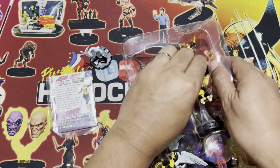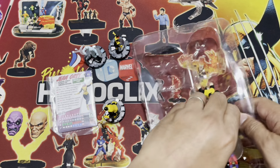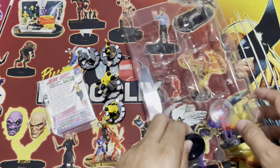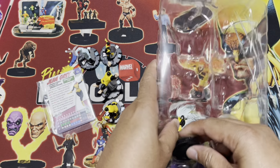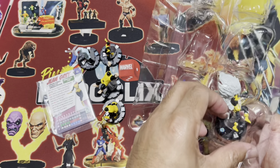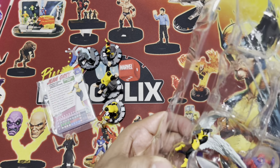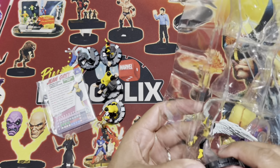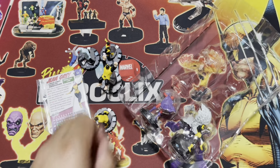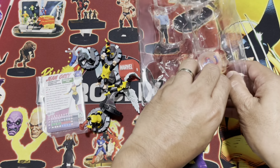Apologies for that. It will sound a bit noisy. Oops. You have to be careful popping out some figures. Oops. It has a plastic protector. So let's try to take that out. No, from the back. Okay. And then we have Magneto.